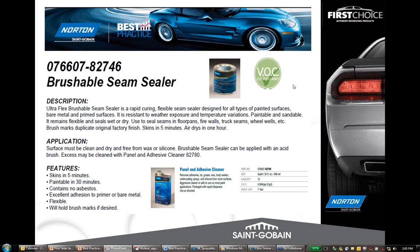The reason I mention that is a lot of people like to rework seam sealers with different chemicals. This is best for cleaning and for tooling the product. As we mentioned, this brushable seam sealer skims over in 5 minutes. You can paint it in 30 minutes, but it's not fully cured for an hour. It doesn't contain any asbestos, and it's excellent for adhesion to primer and bare metal. It's very flexible, and it'll hold those brush marks, which most people want a brushable seam sealer for.